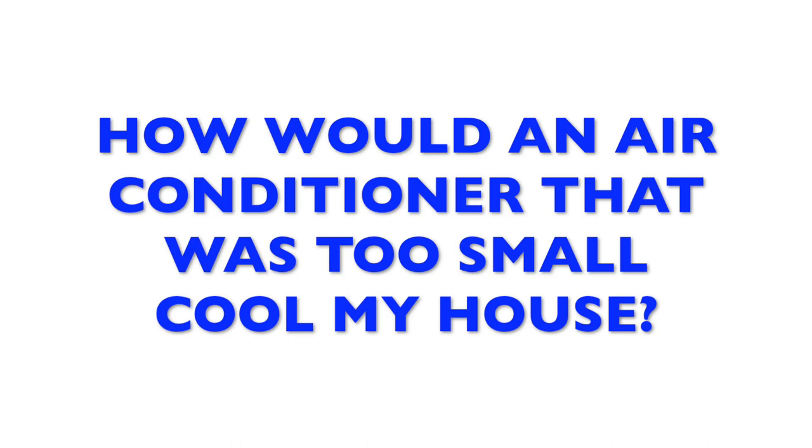So a symptom of an air conditioner that is running short of refrigerant would be short capacity. It's operating at less than full capacity. Think of how an air conditioner that was too small would cool my house. It's going to be running all the time, and that air isn't going to feel quite as cold as it should. A general lack of performance is typically a sign the unit is running short of refrigerant.